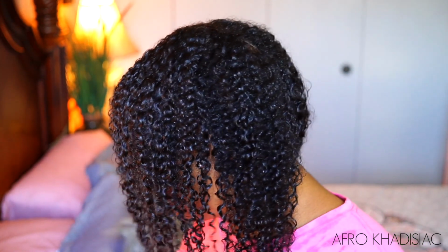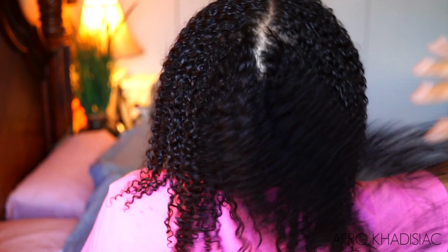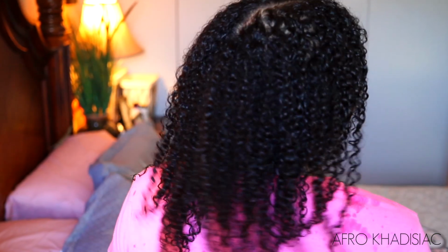And these are my results after rinsing all of the deep conditioner out. Like I said, this deep conditioner always leaves my curls super, super defined, moisturized, slightly strengthened, and just perfectly prepped for styling. So that is why I love this. It is worth every single penny.